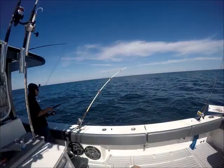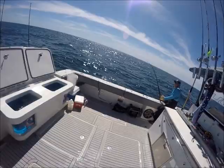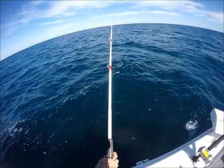Fish on over here. Good fish. Good fish. Oh, I lost it. I lost mine. Nice. Fish on. Got broke off, I think. I think I got bit off. Just gonna get it out of the water for now so I can help Bo. Yeah, I got bit off. I'm missing my weight. I feel it. Look.